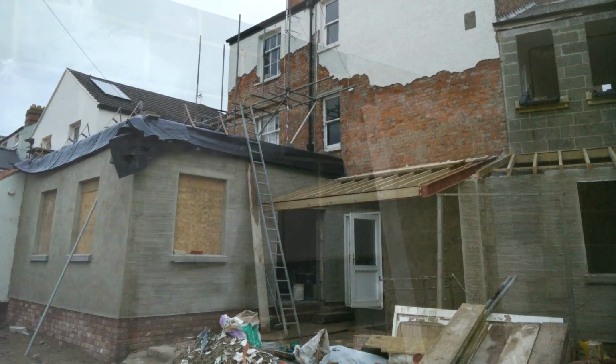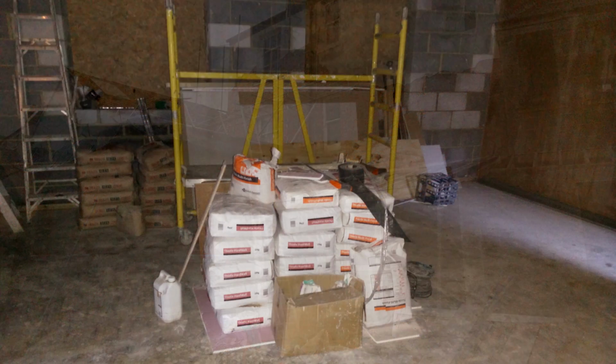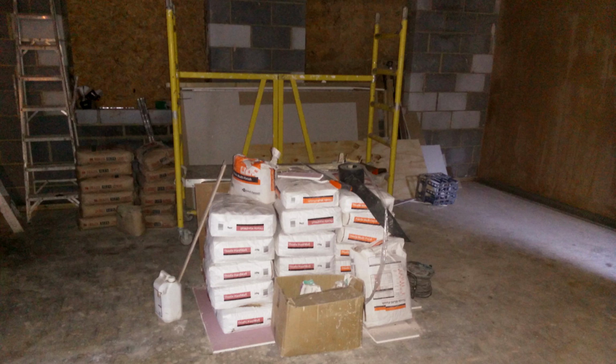All told, the build took about 5 months, and I'd estimate probably getting on for 5 man-years of effort. Being a tinkerer, I'm pretty used to living in a house that's half finished, but I must say it's nice to have a house back.